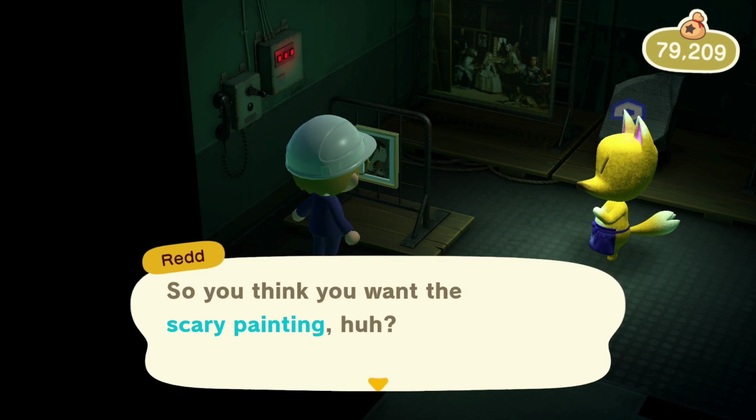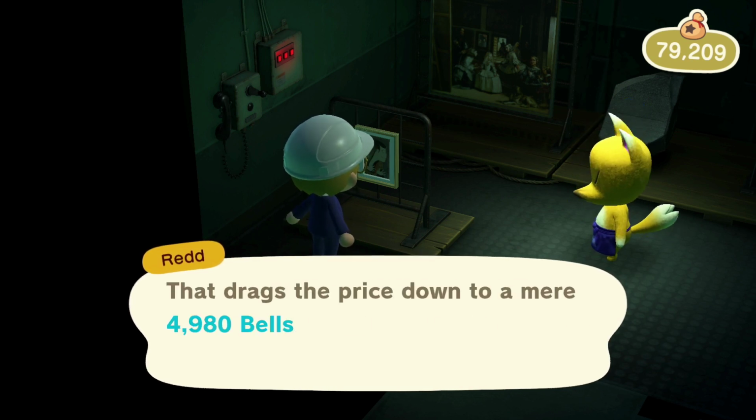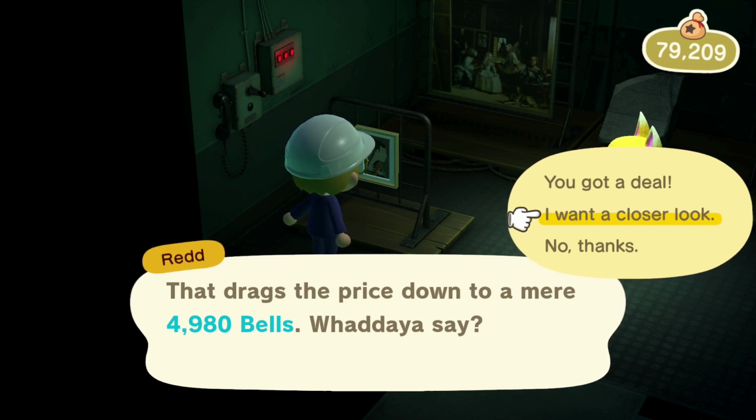Let's see. So you want to look at the scary painting. It doesn't look very scary. I'm missing 3 fossils. I'm missing 7. You're missing 3? Holy cow, you really jumped ahead there. Jeez. I want a closer look.